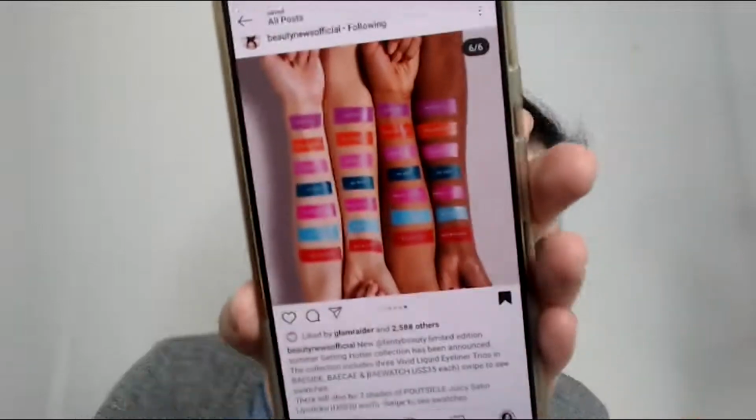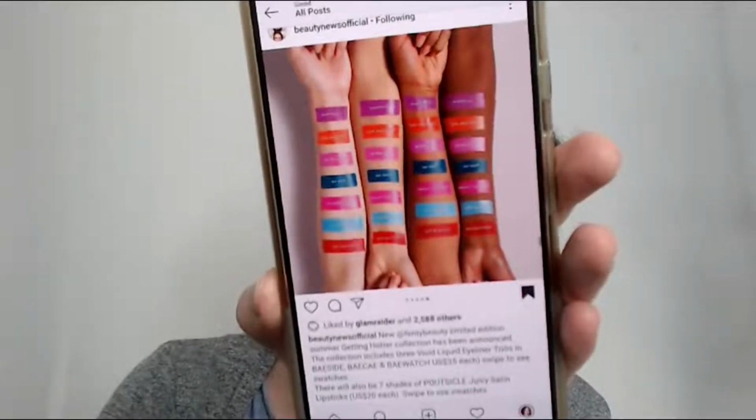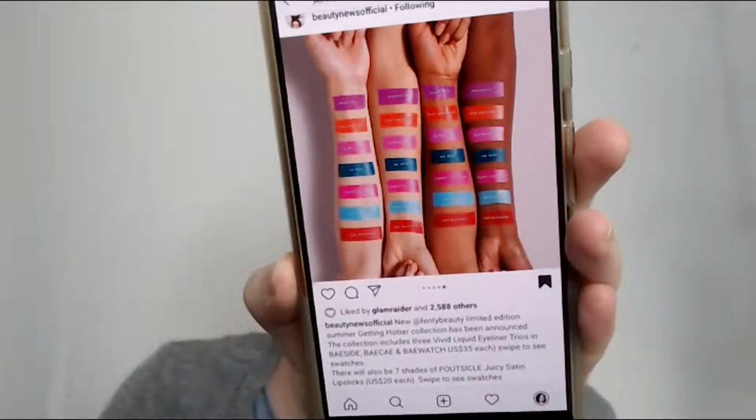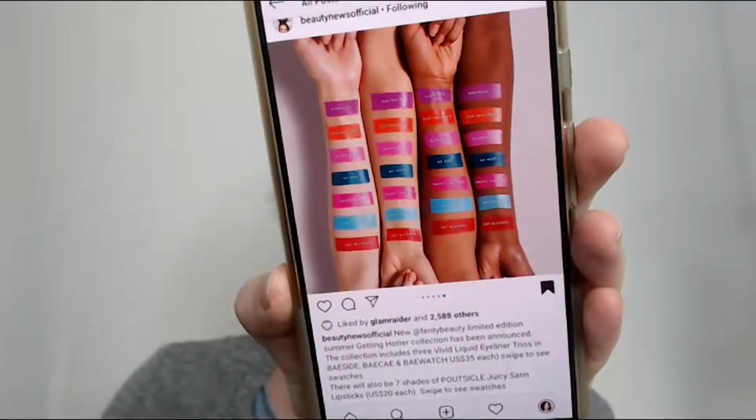And then I think the lipsticks. So these are the lipsticks. I think they're the normal Mademoiselle formula. They look glossy though, so I'm not sure about that. But I've heard really bad things about the Mademoiselle formula, so I haven't been willing to try.